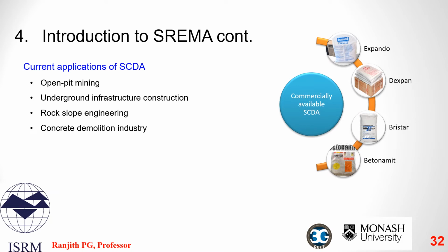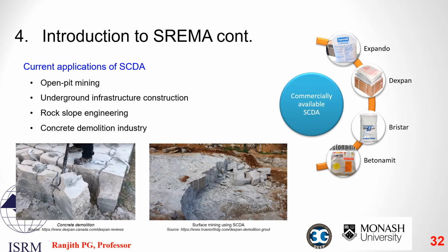Commercially made SCDAs are available in several brands like Expando, Dexpan, Brista, and Betonomite. Currently, SCDAs are used for rock breaking in several applications such as open pit mines, underground infrastructure construction, and rock slope engineering. Further, SCDAs are used in concrete demolition works.